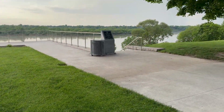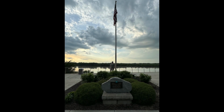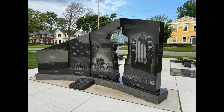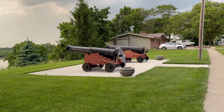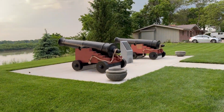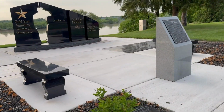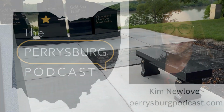What else is in the Upper Riverside Park area? We've got trash cans, flags, the Blue Star Memorial Byway marker and garden, the Gold Star Families Memorial Monument, and two cannons. If you only have time to see one thing at Riverside Park, you need to see Perrysburg's Gold Star Families Memorial Monument. It is very beautiful and very meaningful.